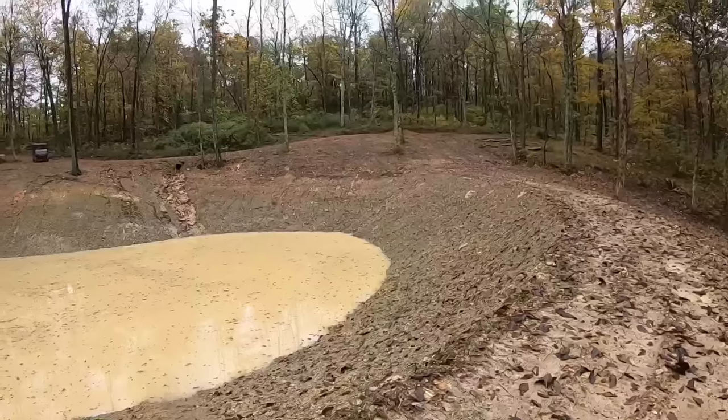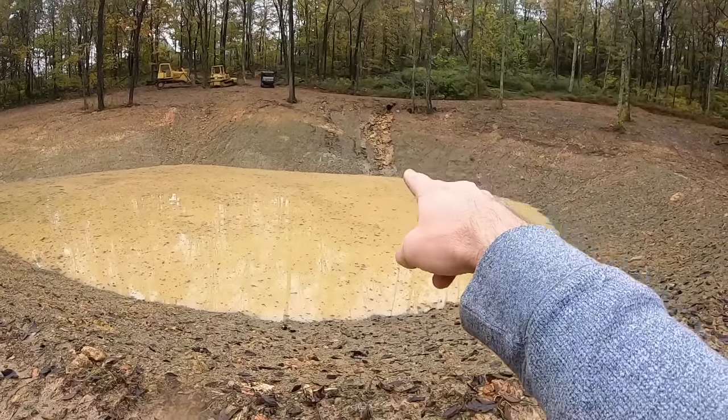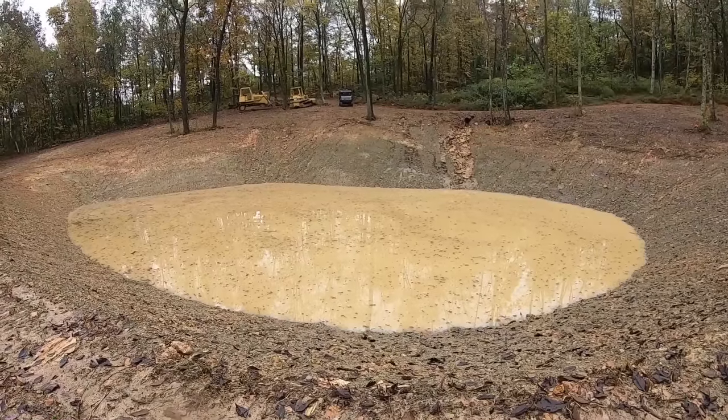Awesome. Here we are on the other side of the dam. There's the pipe over there, the dozer's for reference. That's that spot I was talking about that washed out, but like I said, we expected that. I just didn't get the riprap in time. It's coming later this week, so we'll get that all cleaned up.